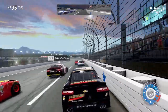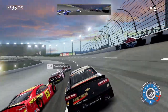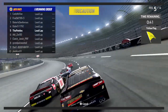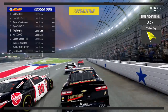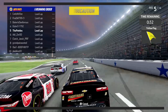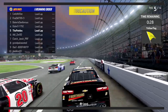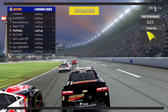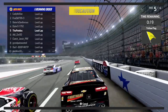The three car into the wall. And it looks like, did they make it through? And caution is out. We have a wreck here in turn number three. So ladies and gentlemen, the four car is your race leader, after getting caught in a couple early wrecks here, is now leading the field.